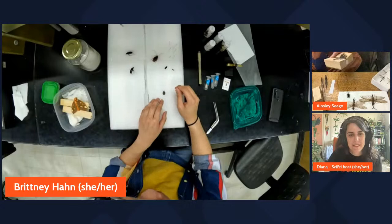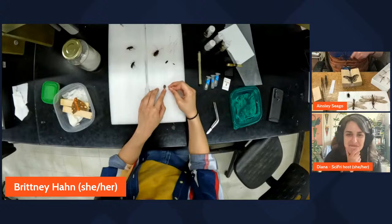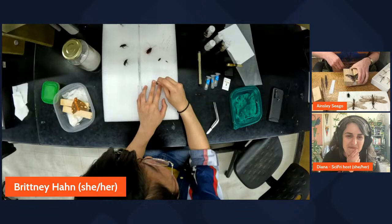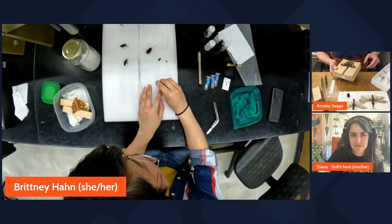So for insects like this, it's going to be really hard to see, but stink bugs often have this really big triangular structure here called a scutellum. What you want to do is pin the insect through the right side of that scutellum, which I'll do right now. Hopefully you can see that. In every entomology book, whether it be an older field guide or a textbook, there will be a little diagram that shows you with a dot where to put the pin on the type of bug that you have.